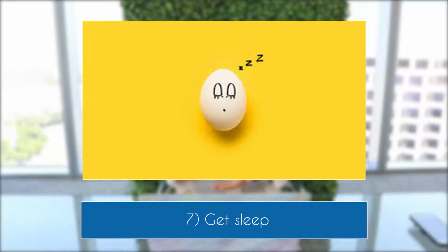Number 7 is to get sleep. This one is not going to surprise anybody. Everybody knows that getting enough sleep is really good for everything. Health, your diet, just not being a cranky person and being a pleasurable person to be around.